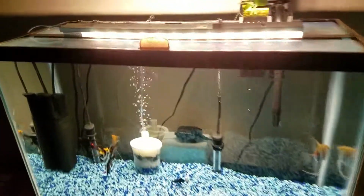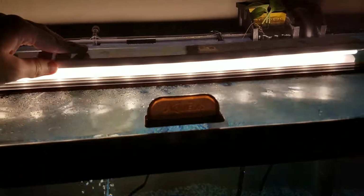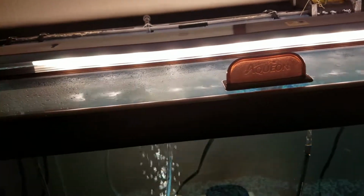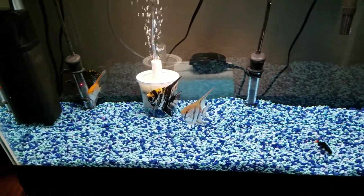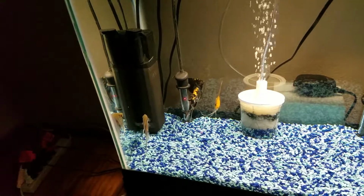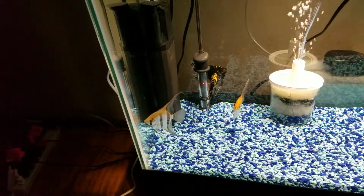And also, this tank lights up quite a bit. Though once I actually build some walls to block the light out and direct it into the tank, it won't get as light as it is right now. But for a $20 LED light from Walmart, it absolutely does the job for a simple tank light. And of course, those two instantly paired up again like they should. And once the hierarchy is figured out, then the fighting should stop.